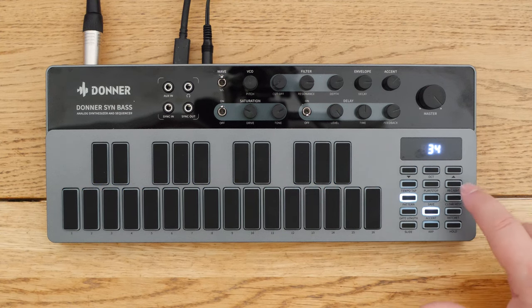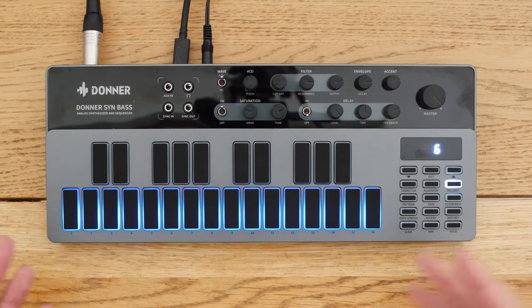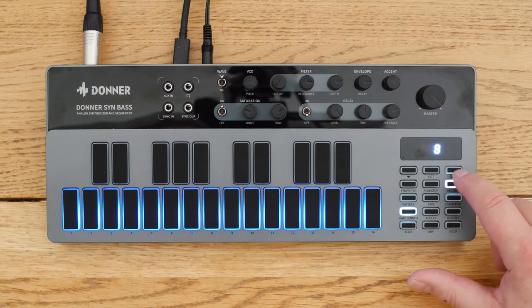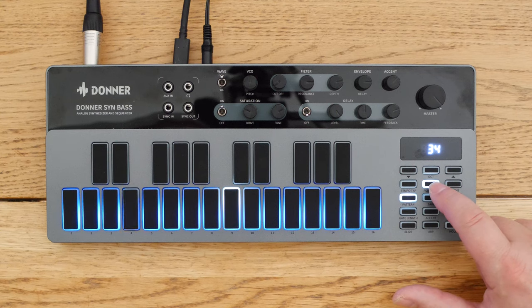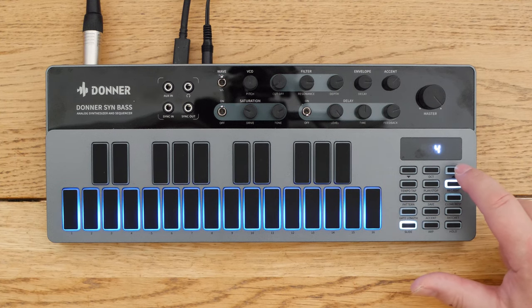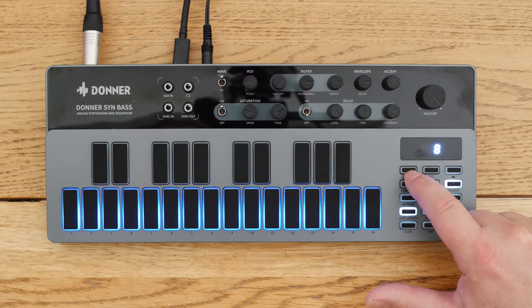But let's change the gate length on six, shall we? I'm just using six, as I say, because it's got nothing else happening on it, so it's more obvious. So gate length is four. Goes up to eight. So eight's effectively a tie. We go into ratchet, edit mode again, back to six, and let's just make it a lot shorter, shall we?